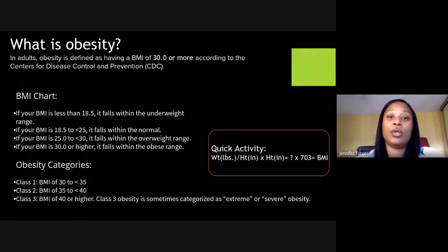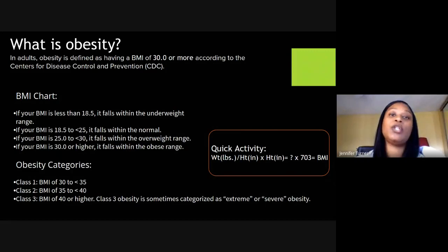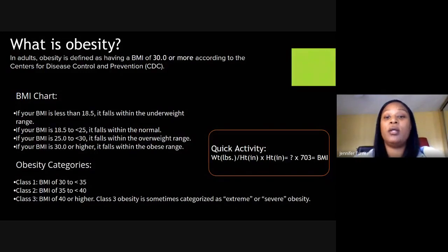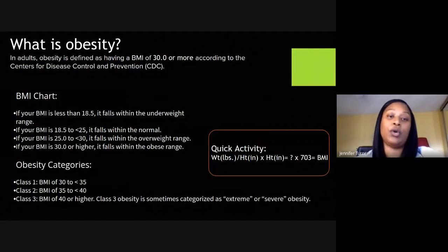And I just want to let you guys know that the BMI, which is the body mass index, is just a guide. It's just a screening tool. It's not the end all be all or something that you should solely focus on, because it doesn't take into consideration your age, your sex, your ethnicity, your muscle mass, and it doesn't distinguish between excess fat, muscle, bone mass, or your distribution of body fat. So just keep that in mind. Don't just focus solely on your BMI when you're trying to lose weight or go through your weight loss journey.